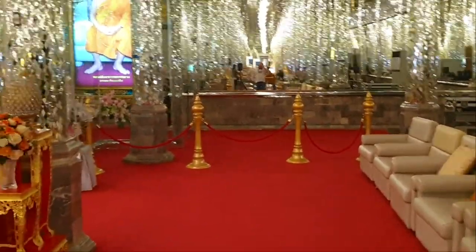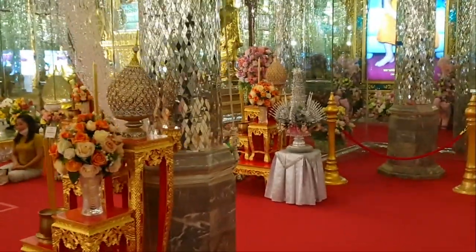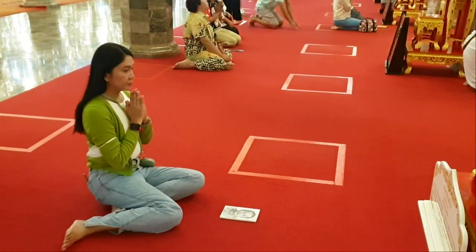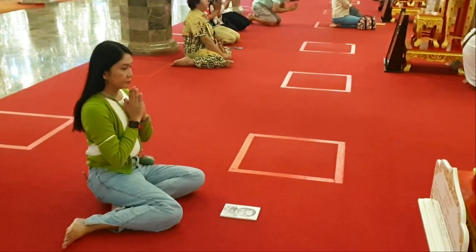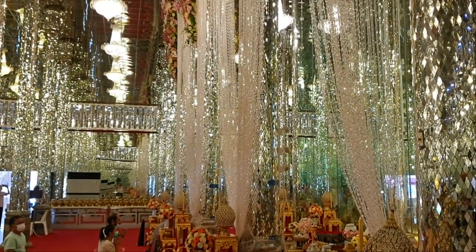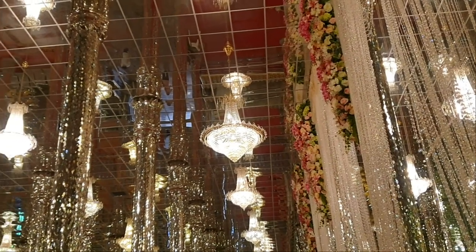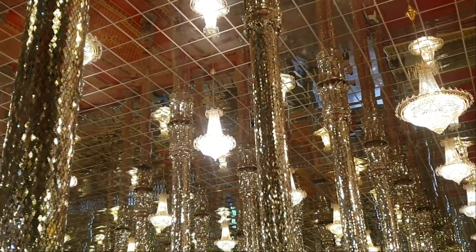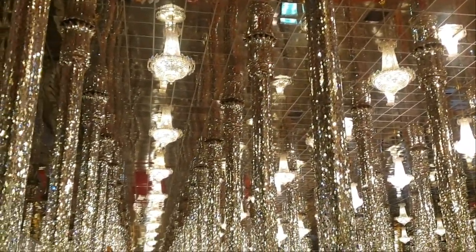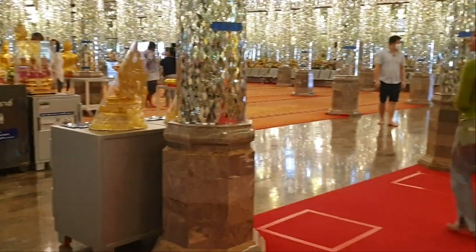Obviously the seating there is for when they have various celebrations, and the monks will have their special seats, or visitors within the temple. It's not only the wall decorations, if you look at the ceilings, the crystal lighting sets are absolutely beautiful. And many of them, there's probably maybe in excess of 80 or 90, I'm not entirely sure, but many, many of them.